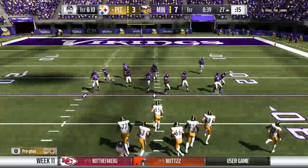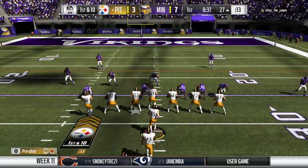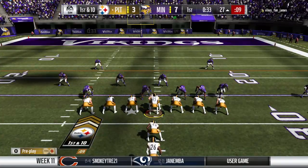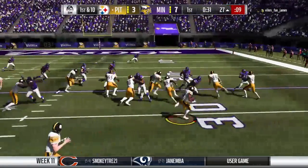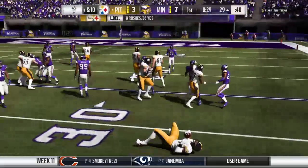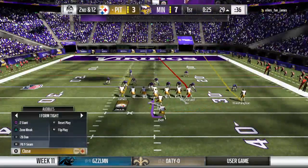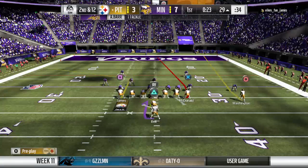From Viking territory now, they'll come up 1st and 10 at the 27. A give to Bell, and he went nowhere. He'll lose yardage back to the 29. It's a loss of 2 there, bringing up 2nd down.